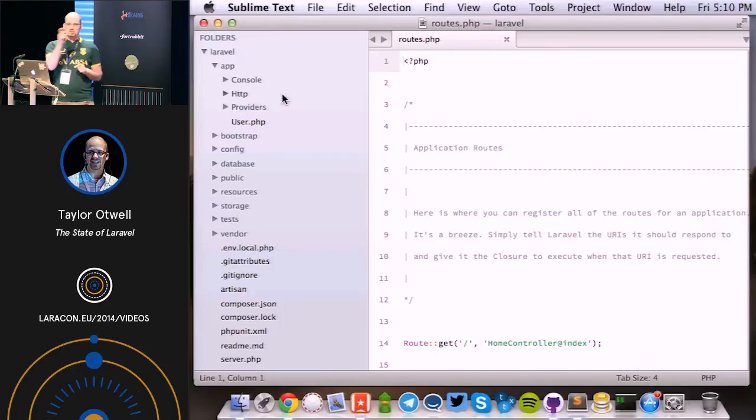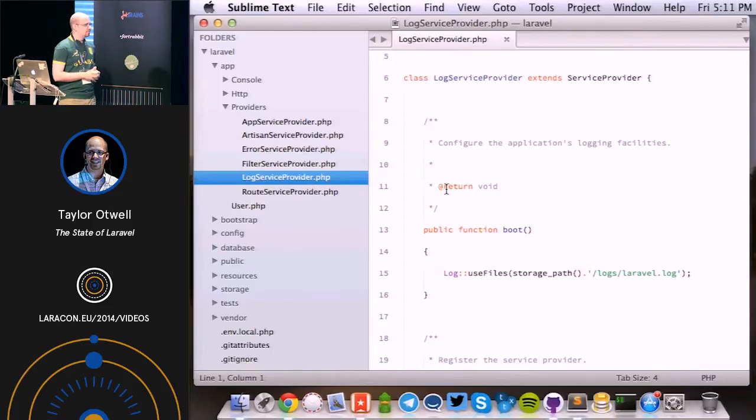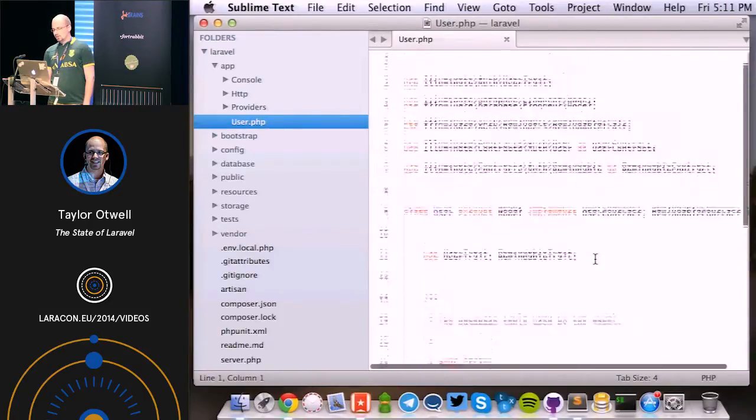If you remember that start folder I mentioned that had the start global file, which tends to get really bloated and a lot of random junk gets thrown in there, that's now been organized under providers. So instead of cramming error logging and bootstrapping into those start files, we now have a log service provider that you can use to configure your logging for your application. The start files have been better organized into these providers, which have always served as bootstrapping for the core of Laravel, but I don't feel like have really been embraced by people developing their applications on top of Laravel. And then the user model is the typical Eloquent user model that you're familiar with.